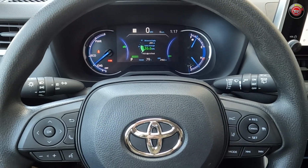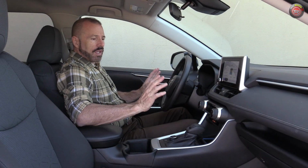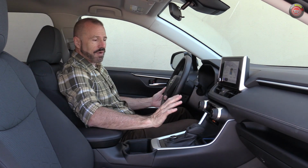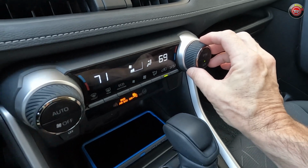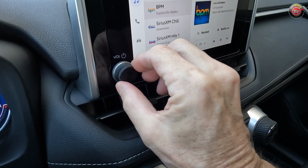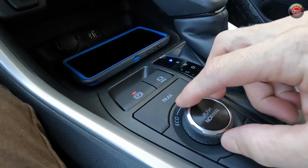The switchgear, average quality, average everyday switchgear, nothing really out of the ordinary. But I have to tell you that the current generation RAV4, I love these rubberized knobs. They have a nice high quality feel to them, and they really add to the sense of adventure and the ruggedness that the RAV4 portrays.